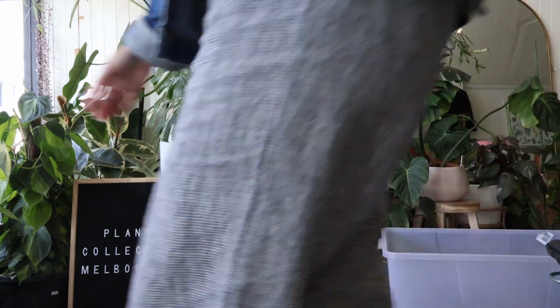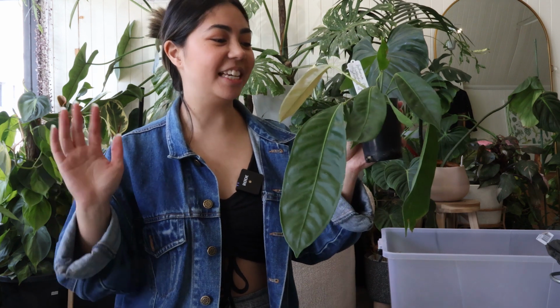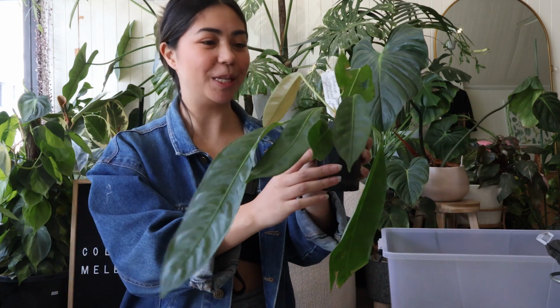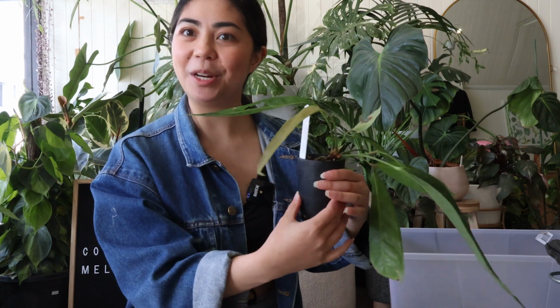We've just got 3. I was going to repot this, so 2 seconds. This one is one of my absolute favorite plants of the moment. It's been on the channel before, and it is Anthurium punctatum, such a gorgeous pendant anthurium. I think this plant doesn't get a lot of credit or get talked about, so here I am trying to blast it all over my social media because it is such a stunning plant, and I think more people need to know about it.